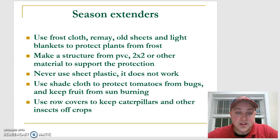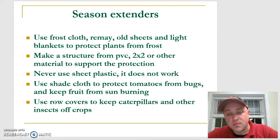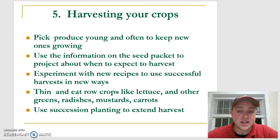So, season extenders. We use frost cloths. We use frost cloths made from old sheets and light blankets to protect plants. We never use sheet plastic. It doesn't work. We use shade cloth to protect tomatoes from bugs and keep fruit from sunburning. We use row covers to keep caterpillars and other insects off the crops.